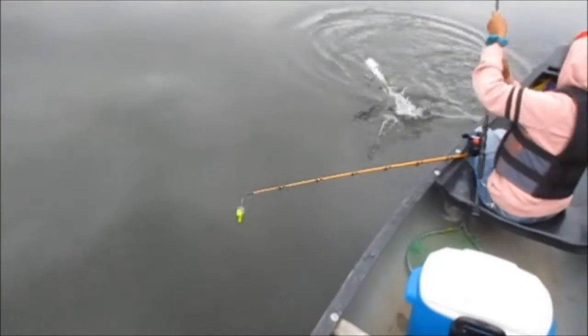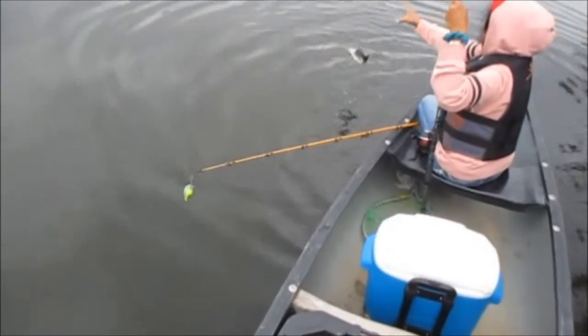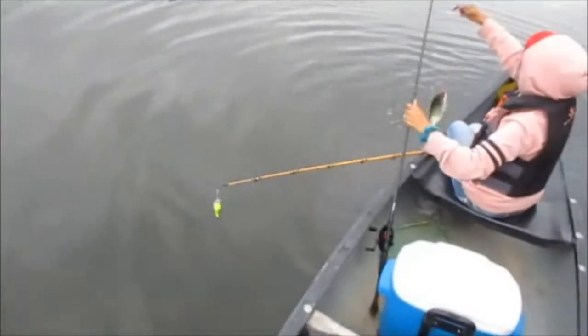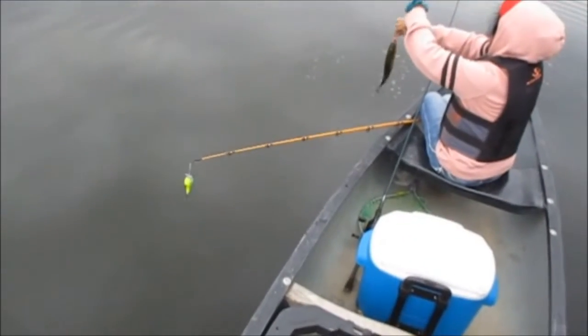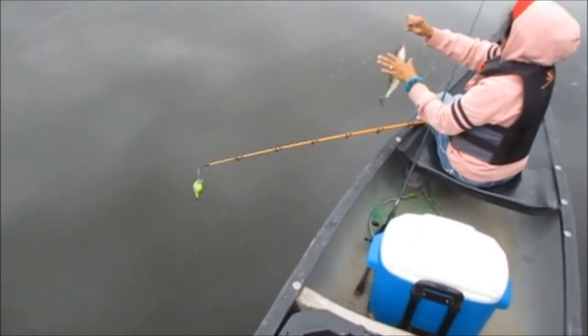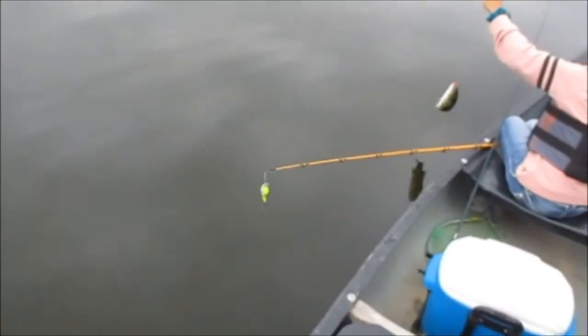Oh, I thought it was a crappie. Still nice though. She caught him on what, blue eyes? What do you got on there? Orange jig head and something. What? Oh, it's one of them new gold ones. Not a bad bass, I guess. I thought you had a giant crappie for a second, though.